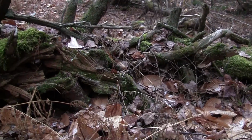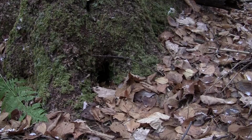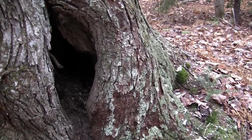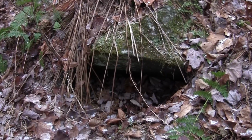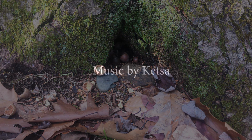Be sure to look closely. Look around stone walls and at the base of trees. Look for holes in trees. Even look under rocks and around ledge. Maybe you'll notice an acorn that an animal has nibbled on, or some other sign of animal activity. Good luck.